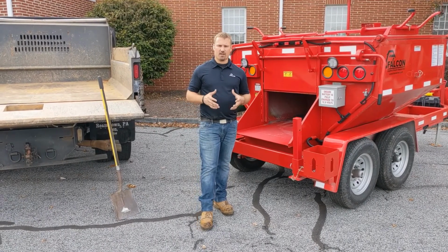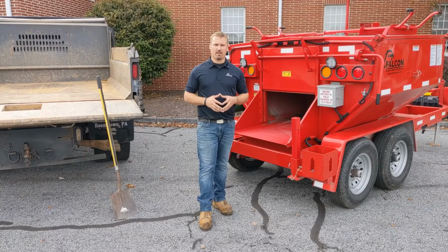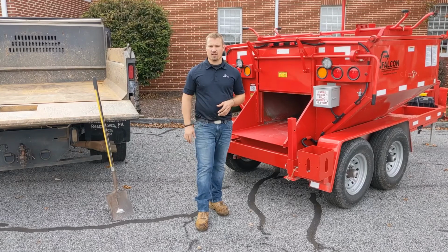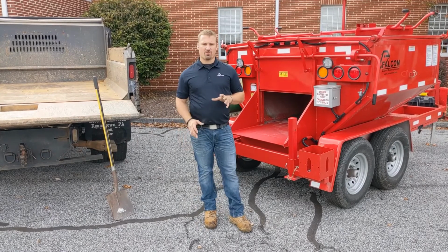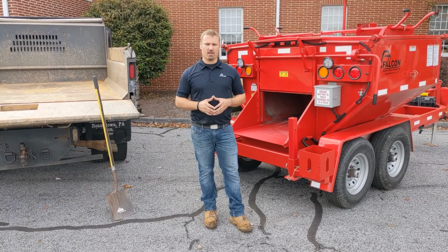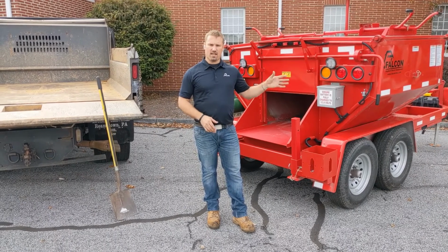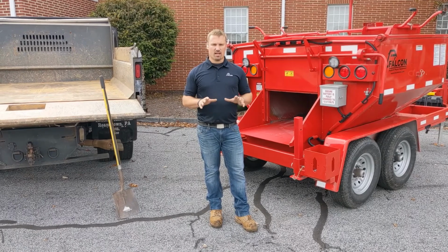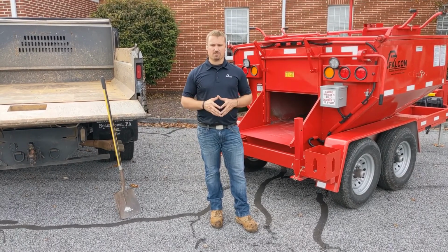Use of a hot box to transport hot mix versus transporting in the bed of a dump truck. Our field experience and information gathered from customer surveys indicate that 20 to 30% of hot mix cools before it can be effectively used in patching operations. So a hot box can save you budget money by reducing your waste by 20% or more. Less waste equals big savings.